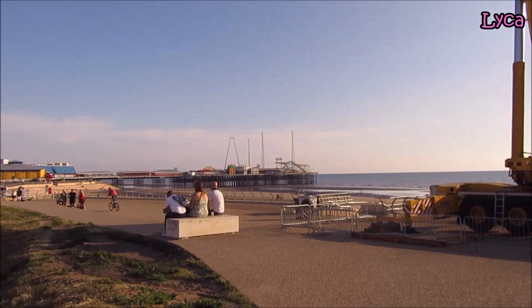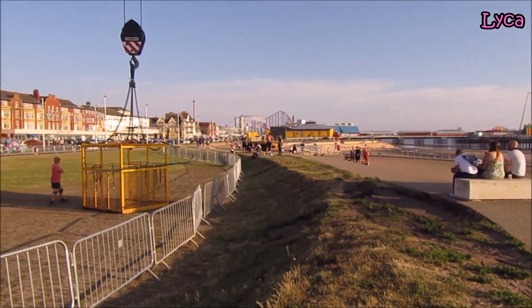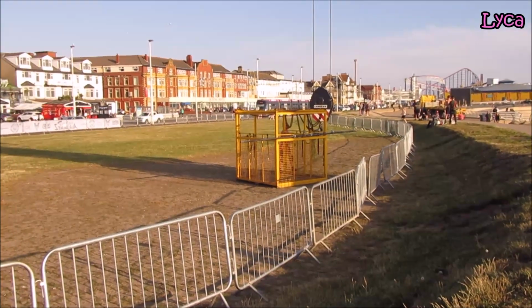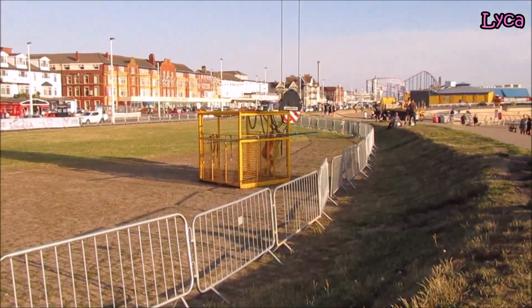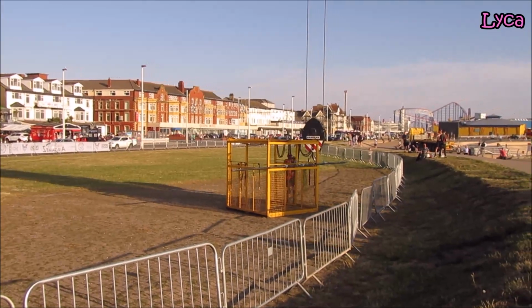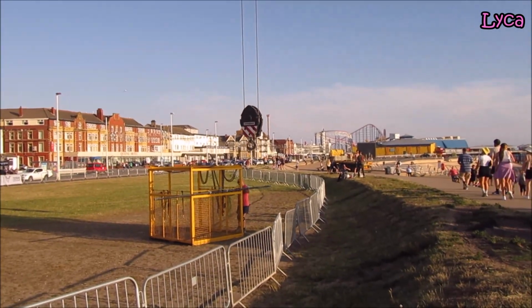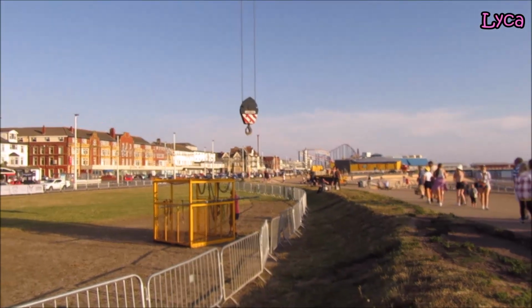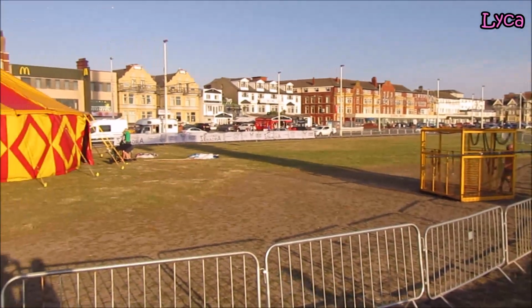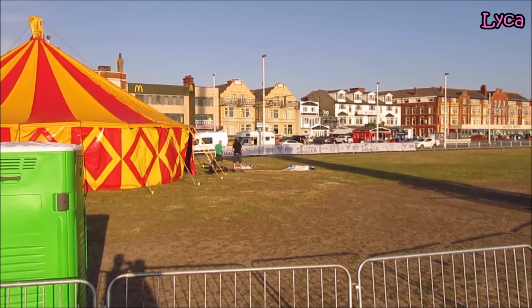There's somebody there on the bungee ride on South Pier. What are they doing? I'm guessing he's changing the hook on it. I'm not too sure, but there's another hook down there. I think they're changing the hooks. Oh guys, I don't think we're going to see any jumping action tonight.